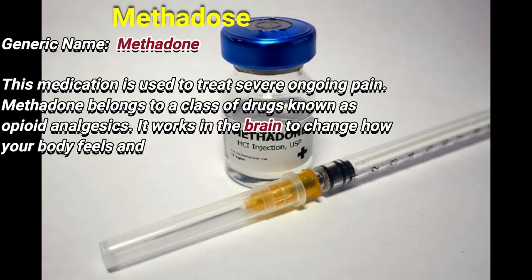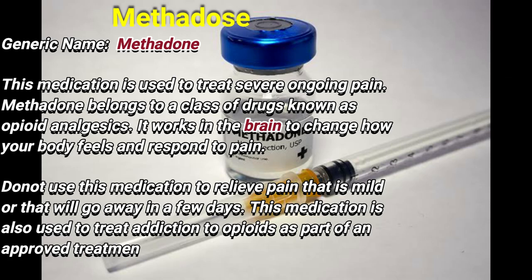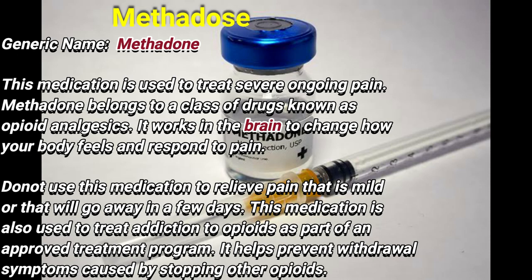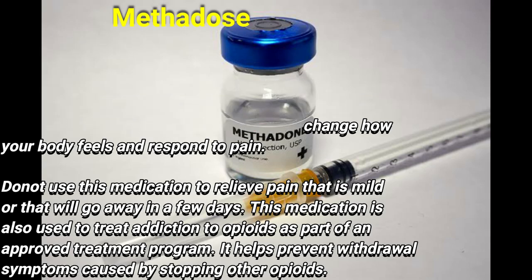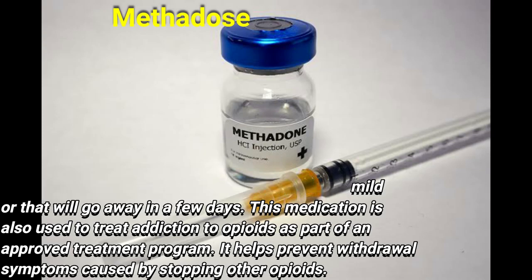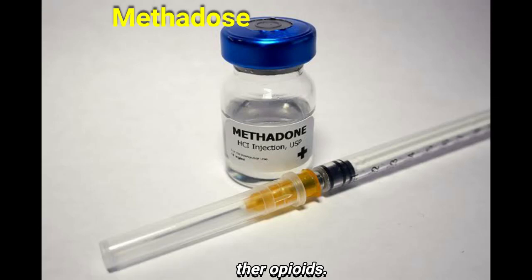This medication is used to treat severe ongoing pain. Methadone belongs to a class of drugs known as opioid analgesics. It works in the brain to change how your body feels and responds to pain. Do not use this medication to relieve pain that is mild or that will go away in a few days. This medication is also used to treat addiction to opioids as part of an approved treatment program. It helps prevent withdrawal symptoms caused by stopping other opioids.